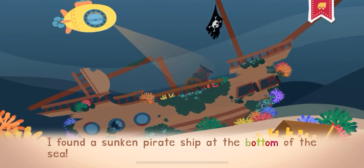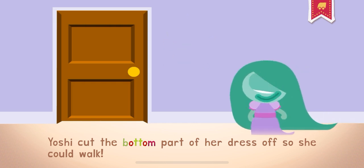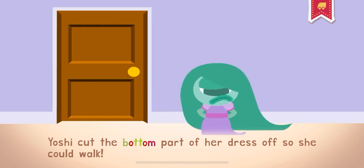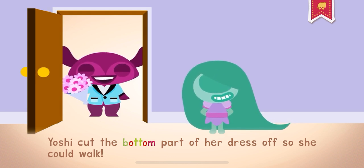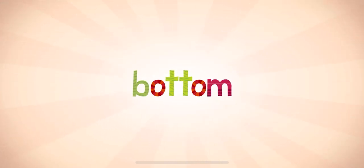Found a sunken pirate ship at the bottom of the sea. Bottom. Yoshi cut the bottom part of her dress off so she could walk. Bottom. Raise your glass of milk. Now, bottoms up.